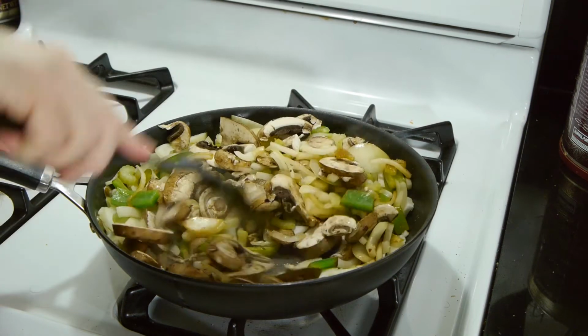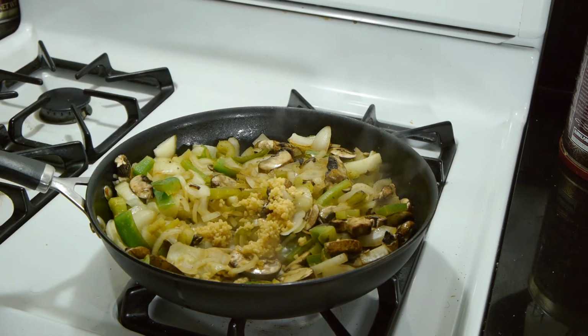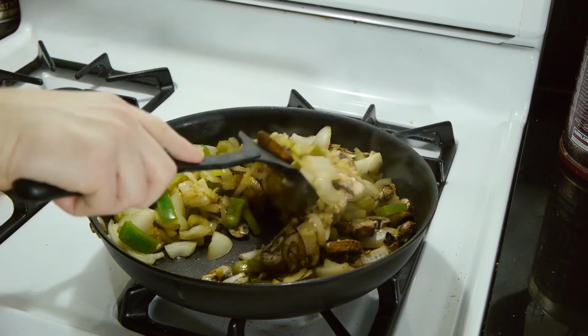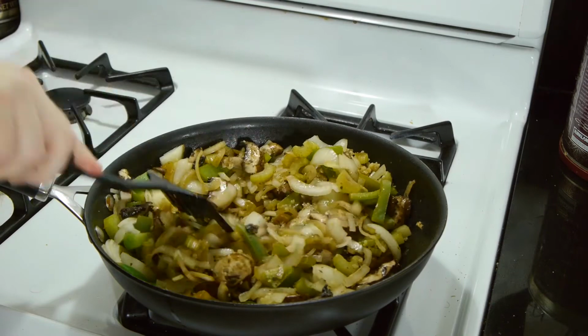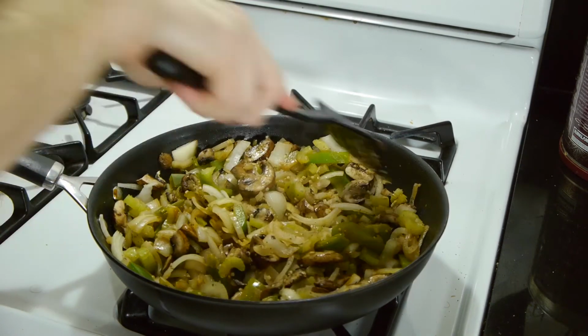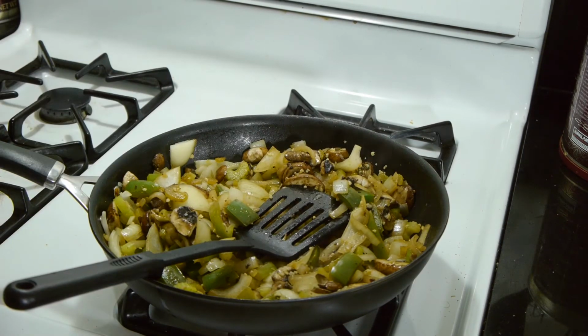So maybe add another $1 or $2 to the net price of your actual dish. Add in a spoonful of garlic, wee bit of pepper, and then just stir it around for a while. See, at this point, at any point in time, you just pull it off the cooker and just dump it right into the pot. Because this is good. This is fine. This is where you want it at. And that's what I do.